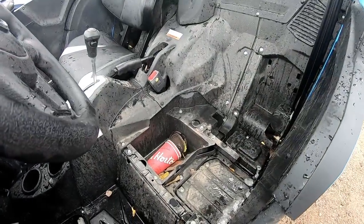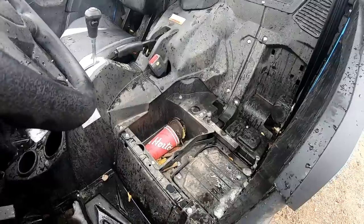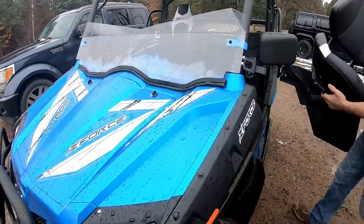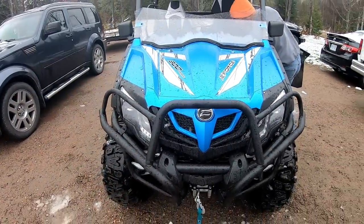Timmy's cup storage. Oh, Tim Hortons, yeah. Well, you gotta have that. Without your Timmy's, we'd all die. Canadians live off that. It's our lifeblood.